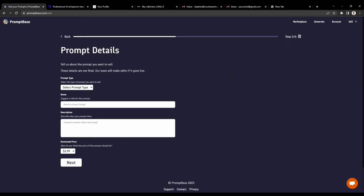It asks for some prompt details. It'll ask you for the prompt type in this pull-down menu, and you can select. And there's a couple other options that are different between the programs. So for instance, if you click the Midjourney option, at the end, it'll ask you for your Midjourney user profile information. If you select DALL-E, it's going to ask you to make one of the images public that you've created so that it can verify it's your image and it's associated with your account.